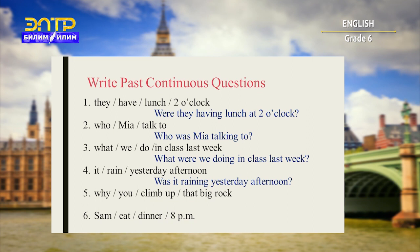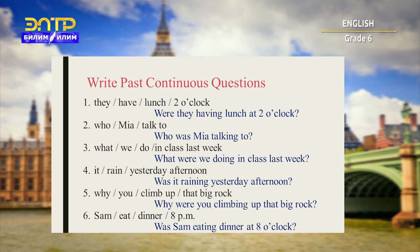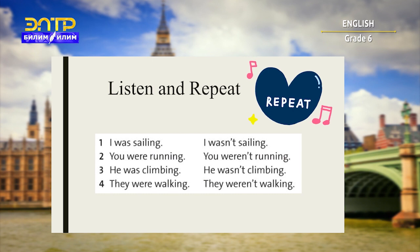Number 4. Was it raining yesterday afternoon? Number 5. Why were you climbing up that big rock? And number 6. Was Sam eating dinner at 8 o'clock? Now we know how to form questions too.